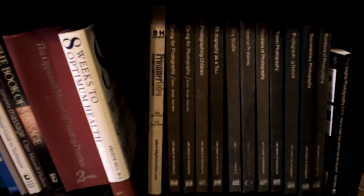And then the last cubby is a photography thing. I am not a photographer. I do not claim to be one. I just do what I can and try to get pictures taken that I can be proud of. So I do have some books on photography. But that's it. That was a quick run through.